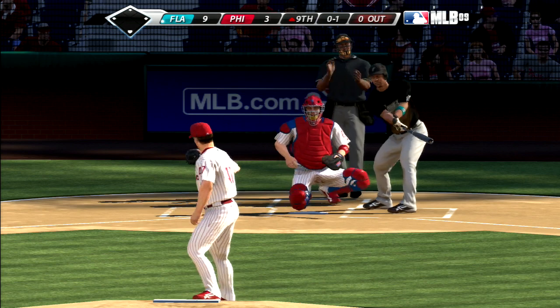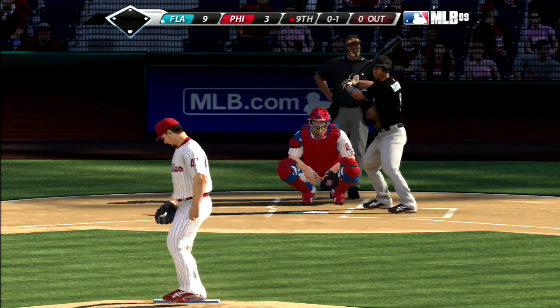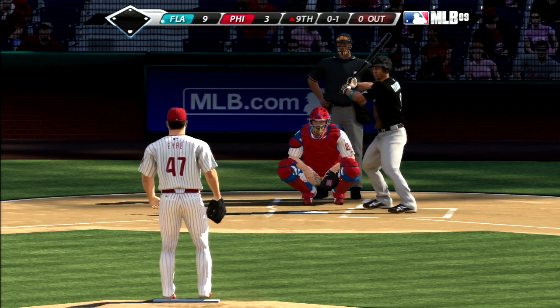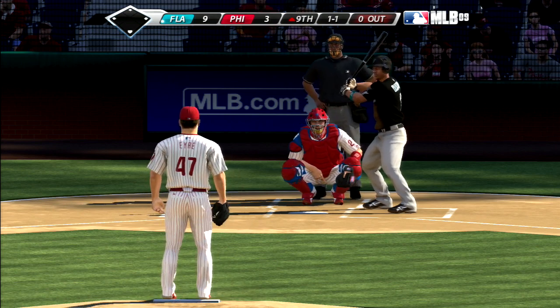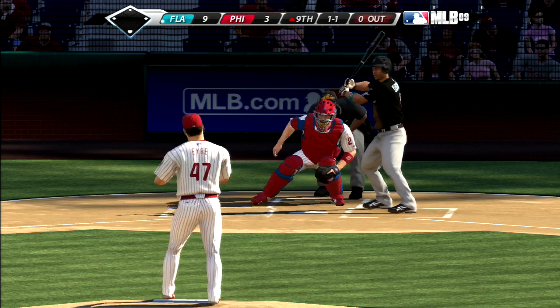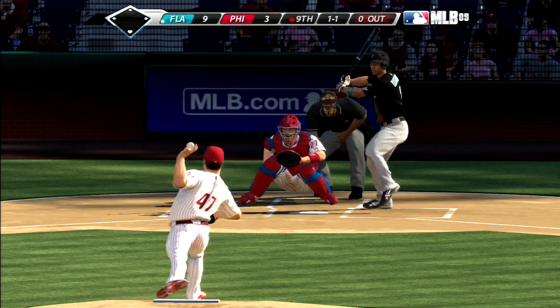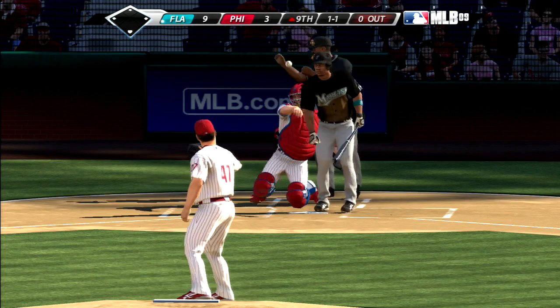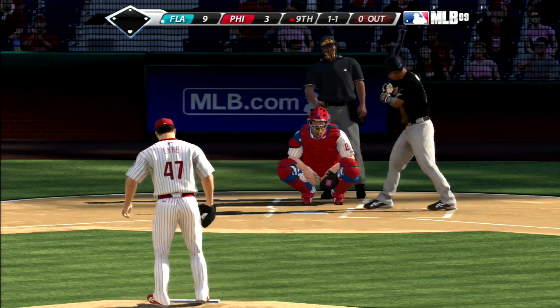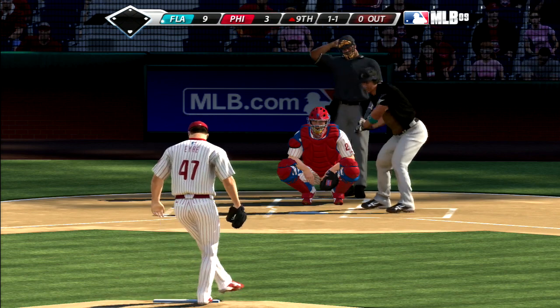Come on, you need a seeing eye dog up. Let's go. Oh, they have him looking awfully confused up there right now. It's 1-2. And he's had trouble getting extended all afternoon.